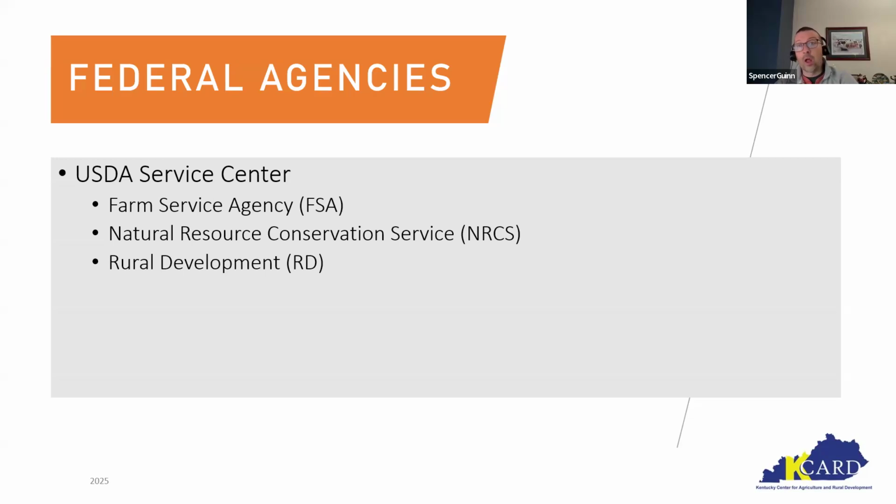Those are usually regional offices. So for me, I live in Boyle. I go to NRCS in Mercer. If I go to FSA for crop reporting, I go to Mercer. If I need FSA for any kind of loan conversation, I go to Lincoln. And if I need a rural development office, I have to go to Shelby County.